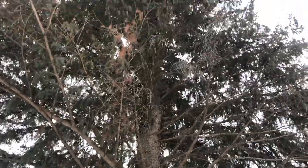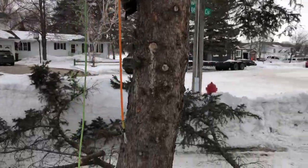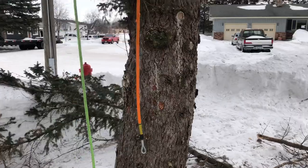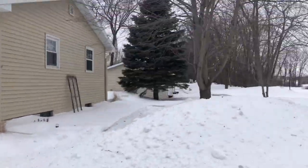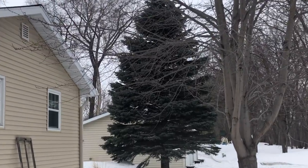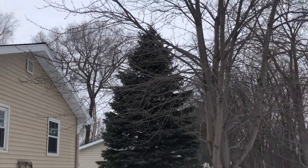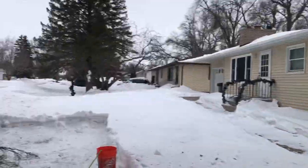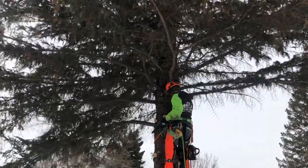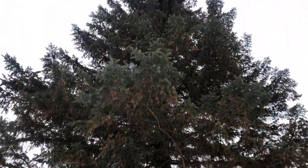Cytospora canker is kind of a slow killer, but the big reason we're taking it out now, it would live for another 5 years and just kind of slowly decline. But we have this really nice blue spruce right here. And that's my wife's favorite tree. And we don't want the canker to spread to that. So we're taking this out now as kind of a preventative maintenance deal.